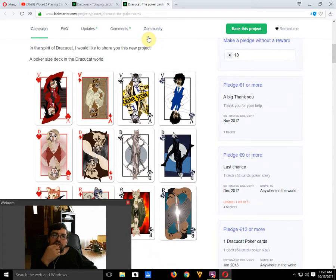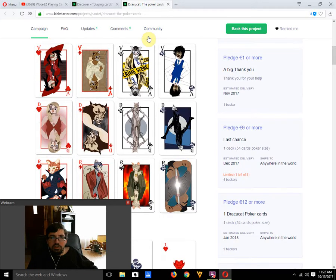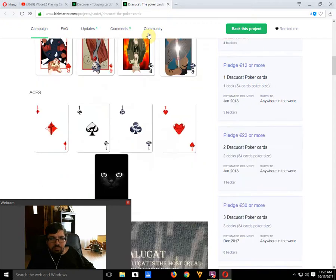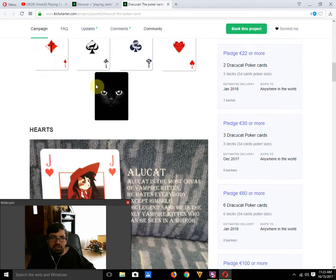If you're wondering about the suits, why it's a V, a D, and an R, obviously it is French suits, the valet, the dame, and the roi, and they are kind of goofy and weird. I like cats, I have a cat myself, but it's just not my cup of tea. Interesting, the aces are, of course, number one, because that's how they do it in Europe. And then the back design is just a cat's face.